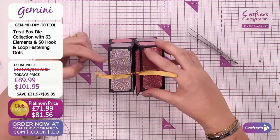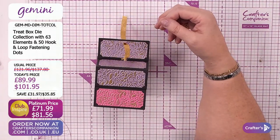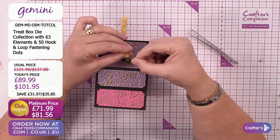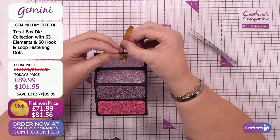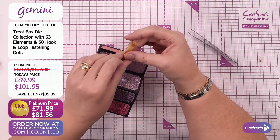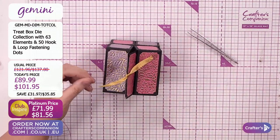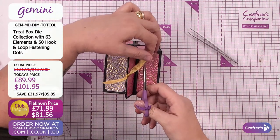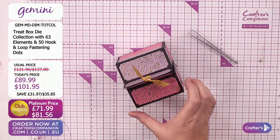I think we'll work on the lilac for the front. So what I've got here is that little tiny lock, and we're going to thread that onto here before we fasten it, so that that one's like so. And I'm literally just going to tie this loosely so that you can undo it again to get into that tower of boxes. So just tie it the once and trim off that excess ribbon. And then we decided that this was going to be the front.